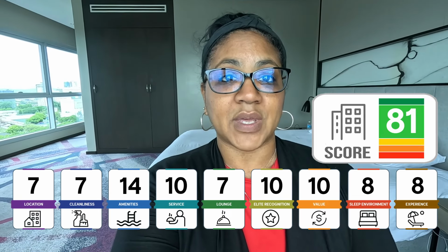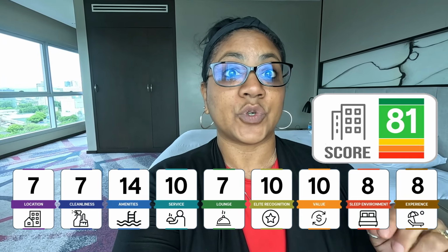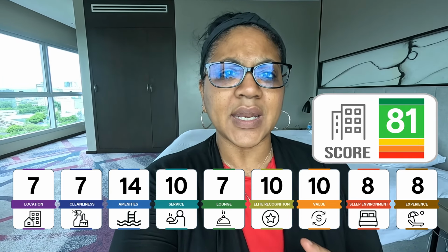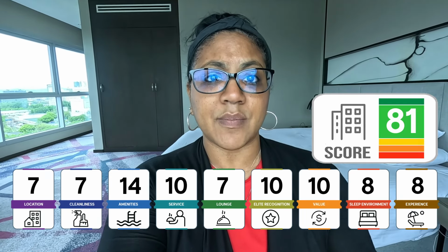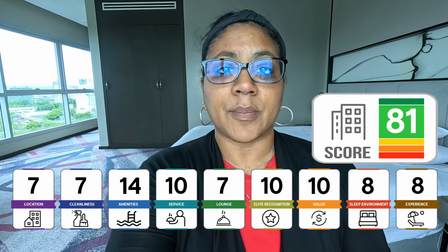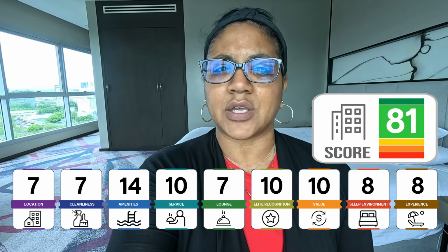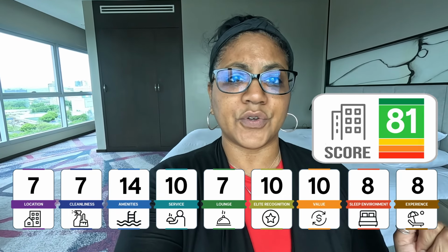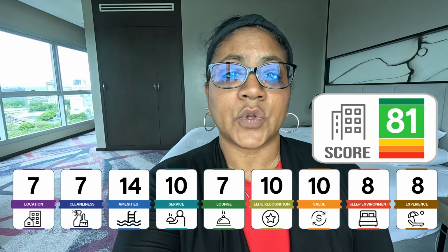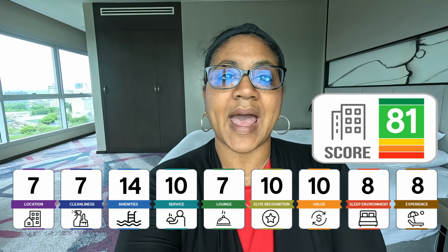And when I opened up the app, it already had my suite upgrade in the app, which was incredible. Then when we got here to the hotel, I gave her my name, handed over the passports, and she immediately started talking about it. Even when we ordered room service, they would say, oh, thank you for being premium elite status. You get 20% off your food, all that kind of stuff. So it really felt amazing, over the top. So definitely a 10 for that.